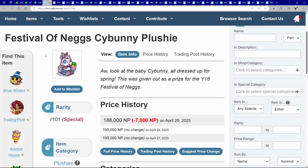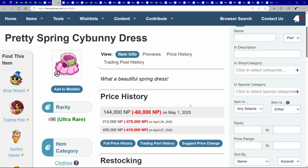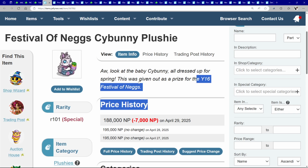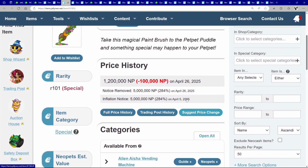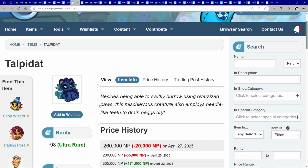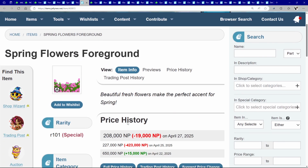First up, Festival of Neg Side Bunny plushie. Plushie is always nice to have. 188,000 Neopoints. There is a dress up pretty spring side bunny dress, 144,000. This is ultra rare, 96. This is a 101. And this came from Year 16 Festival of Negs. Spring Pet Paintbrush. As you imagine, this is going to be the more expensive of all the different ones, 1.2 million. And then we also got a Pet Dappledat. Let's see, 260,000, rarity 98. And lastly, rarity 101, Spring Flowers Foreground, 208,000.